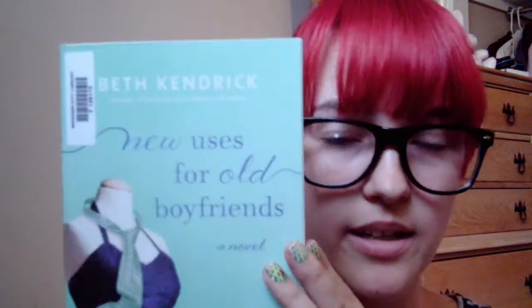However, I've only read one of them fully, and I'm reading the second one right now, but I can tell you the names of them if you'd like. So the one I've read completely is called New Uses for Old Boyfriends by Beth Kendrick. This is what it looks like, and actually I really recommend it. It ended up being pretty good in my opinion.